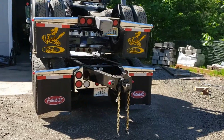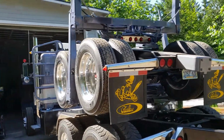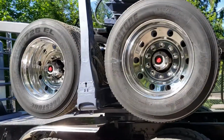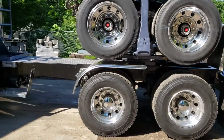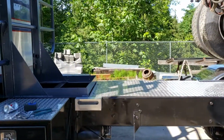Oh yeah. Nicely done, nicely done. Got to get the dust off and the mud, so it's ready to roll. So, and then another step has to go on the other side too. That's on back order.